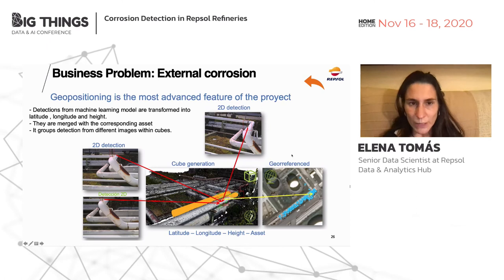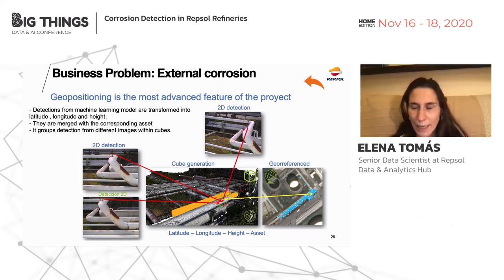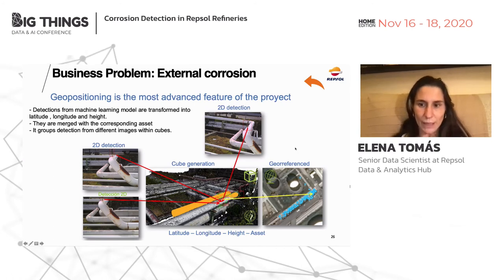What's more, which is very advanced, is that we have built these visual and thermal three-dimensional cubes so that we are able to group the defects. For example, we may have one defect that corresponds to 10 images taken from different perspectives. So when we present these images to the operator, in some images you can see the defect from one or two, and in others from all 10 images.